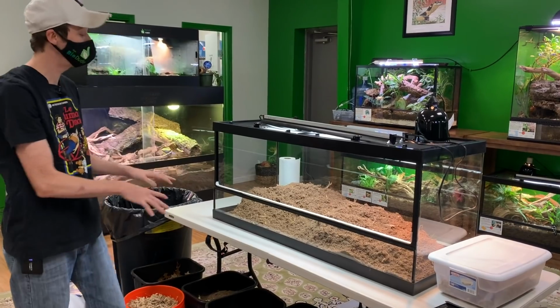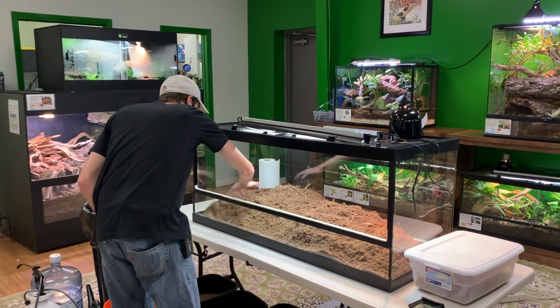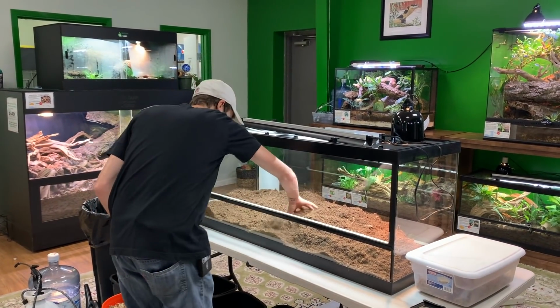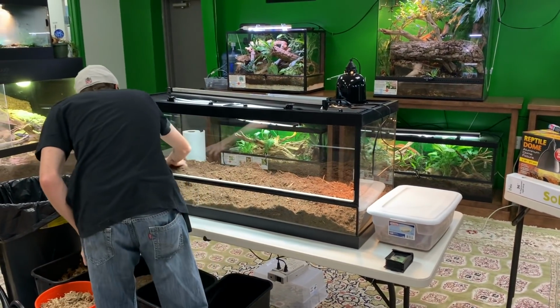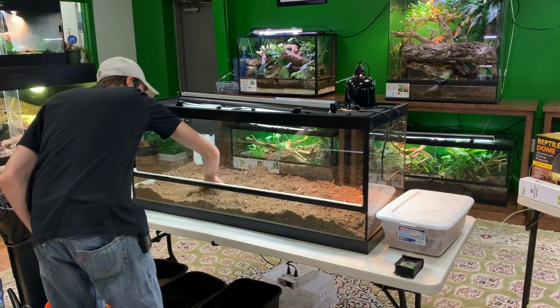So this is approximately 72 quarts of substrate. So what I'm going to do first, and now I'm going to start spreading this out, and I'm just going to get a look here as far as my depth and what I'm happy with.